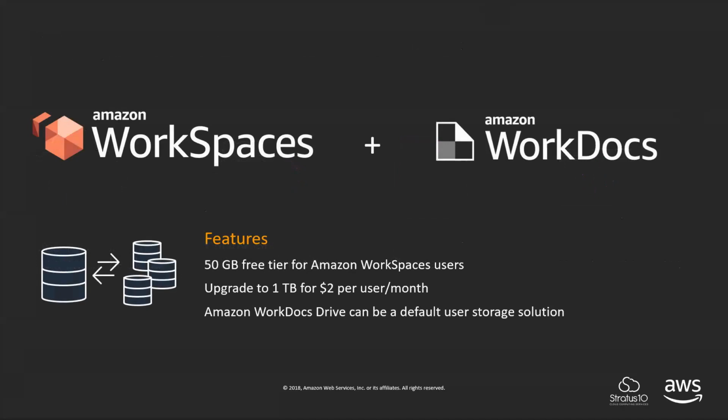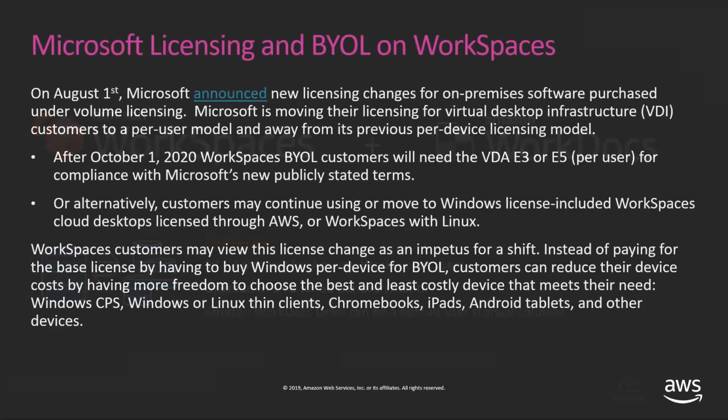So lastly, quick slide, bringing back the content of Workspaces and WorkDocs. When you purchase Workspaces, you can upgrade for additional storage if you need. And WorkDocs Drive does become the default user storage solution. And lastly, we kind of touched on this as well, was the Microsoft licensing, because this is a Windows environment.